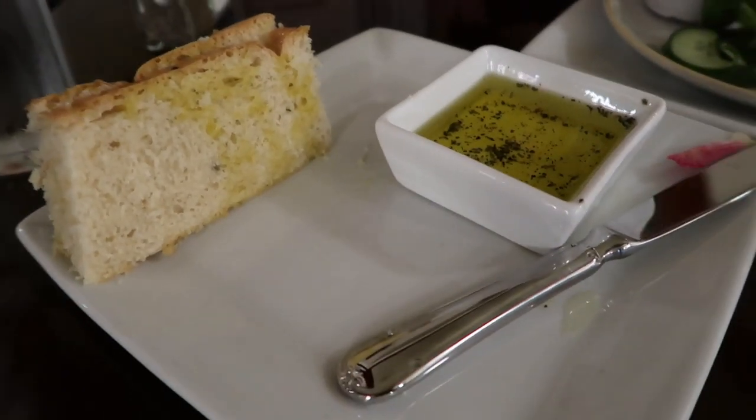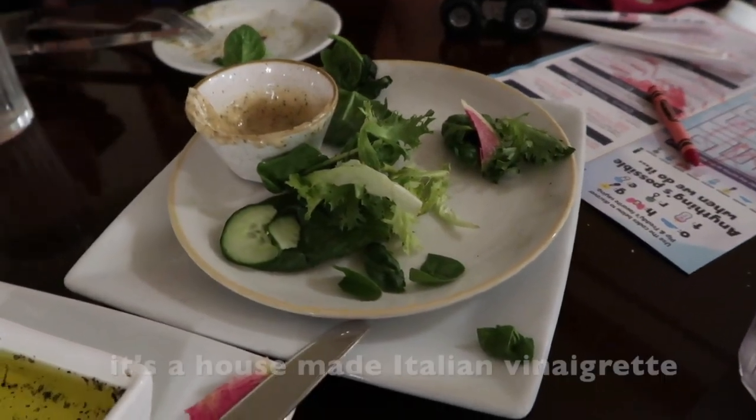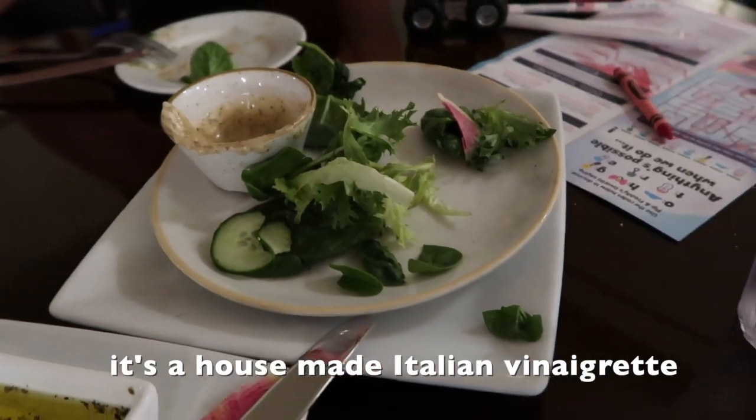The bread is really good. It's not warm, but it's focaccia and it's super salty on the top and delicious. We really enjoyed the salad. We don't know what the dressing is yet, but we're gonna ask, but this is good.